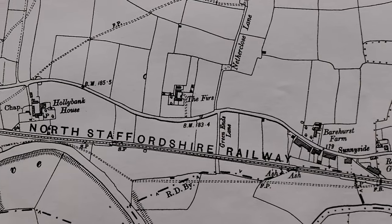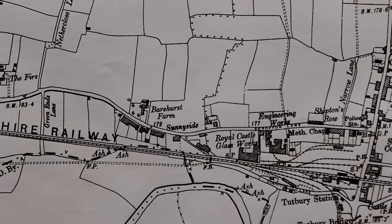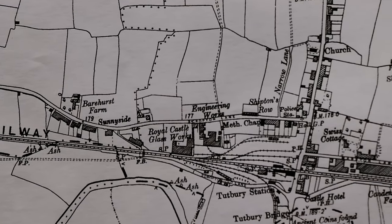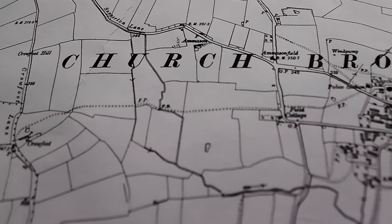Sunnyside was a shambles place for the poorer community. My own ancestors lived here. There is an old tale that they used to bury babies that died somewhere in that area, as they were too poor to pay for funerals.